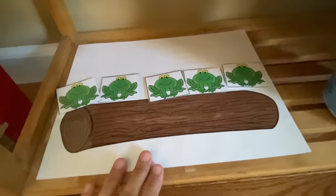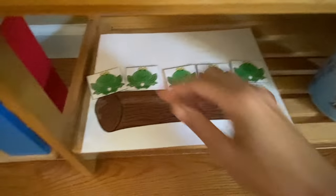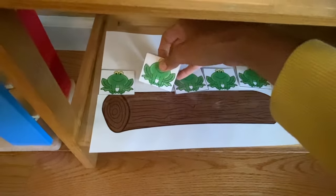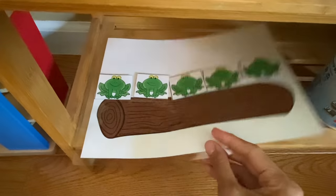The next activity is working with nursery rhymes. Here I have a printable for the top 10 nursery rhymes for children, and I'm going to link these files below so that you can work nursery rhymes, which really help with language development.